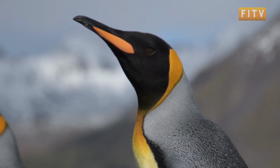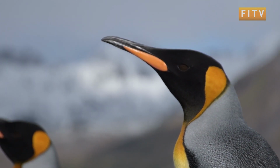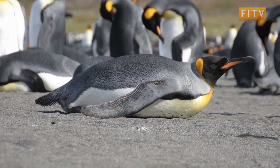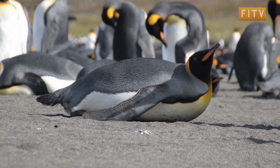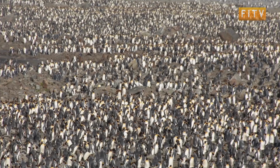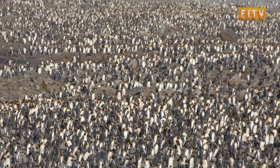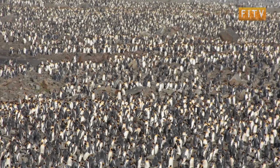The most distinguishable resident on this fine dark sand beach is the king penguin. The colony here is the largest of its kind in South Georgia, with approximately 150,000 breeding pairs congregating on this beach continuously all year round.